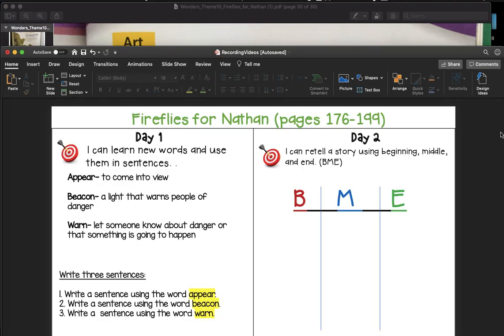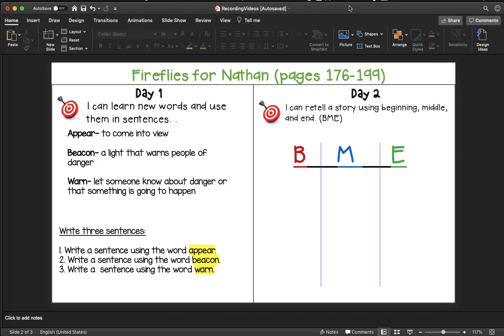Okay, your final reminder for your activities on Seesaw. If it is day 1, you're writing 3 sentences, 1 sentence for each of our vocabulary words, and we'll go through those one more time. We have appear, which means to come into view, so now we can see it, just like the fireflies appeared in the field. Beacon is a light that warns people of danger. Now the beacon in this story was the jar of fireflies. It wasn't warning anyone of danger, but it was a source of light.